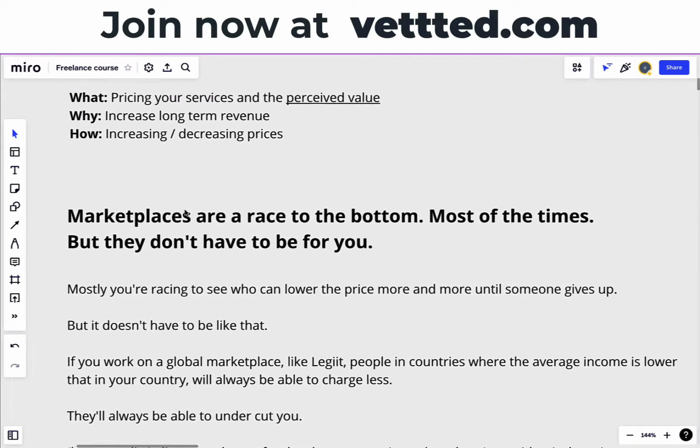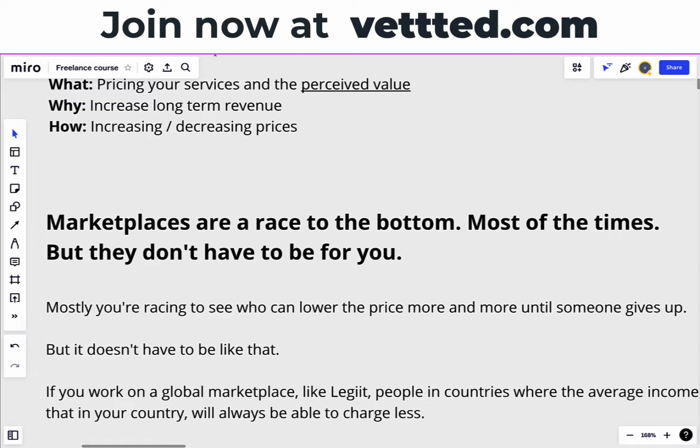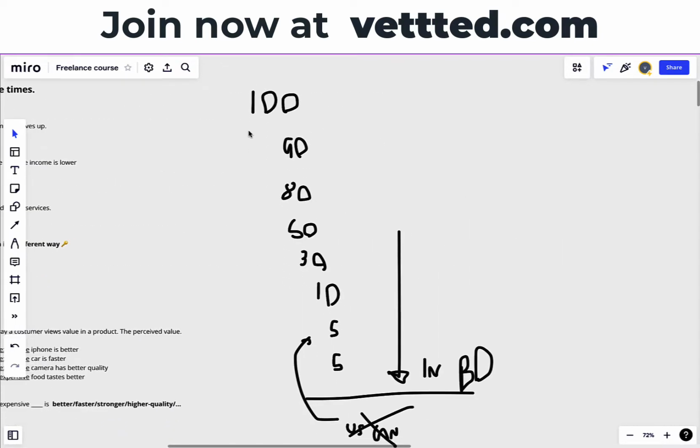First thing you need to know is that marketplaces, and Legiit is of course included in this, are a race to the bottom most of the time. And what do I mean by racing to the bottom? It's simple. I have here a drawing. So say you price your service at $100 and you're selling something like a logo design.